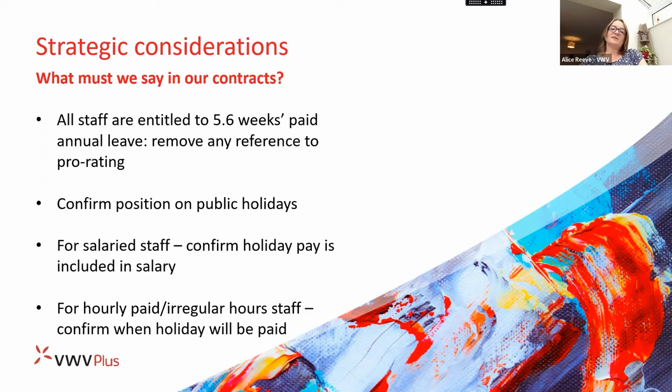Again, for those people who are paid an annualised salary and don't work for part of the year, make sure that they understand how their holiday is calculated and included in their salary. So we would usually expect that in the salary clause, you state, for example, you're paid for 34 working weeks a year plus 5.6 weeks holiday weeks, and that's how your annualised salary is calculated, so they can understand their holiday pay calculation.